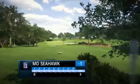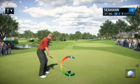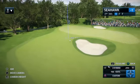Back to the action here at the second. It's a par three. Demanding hole, Frank, isn't it? Longest par three on the golf course. Slightly downhill, but you need every advantage here. It requires your best.